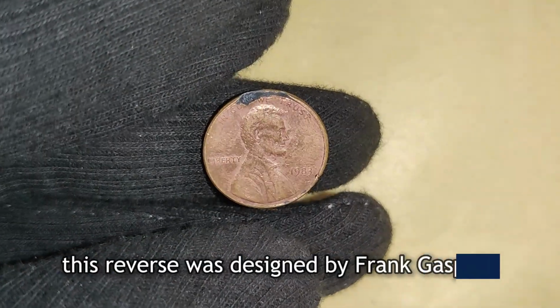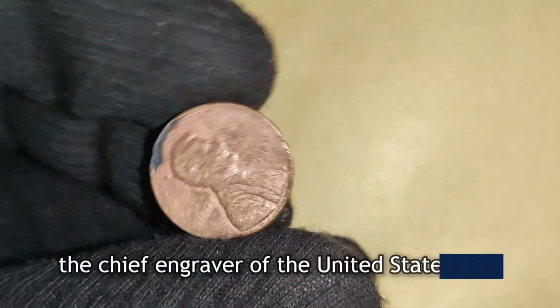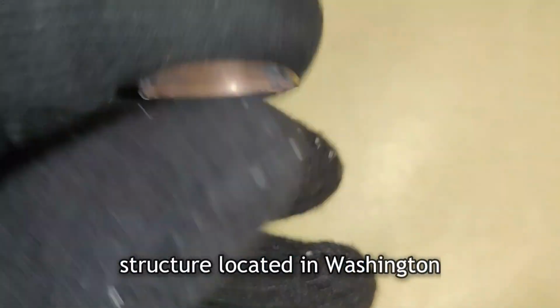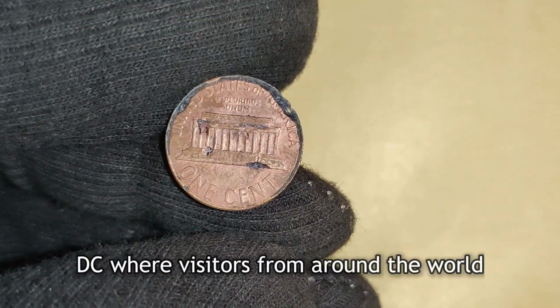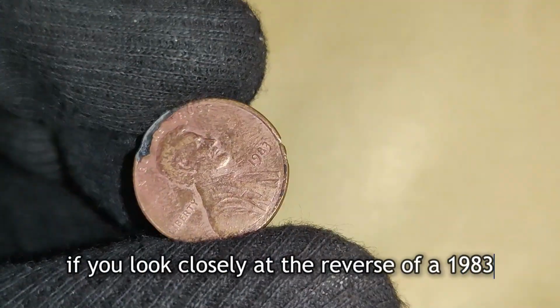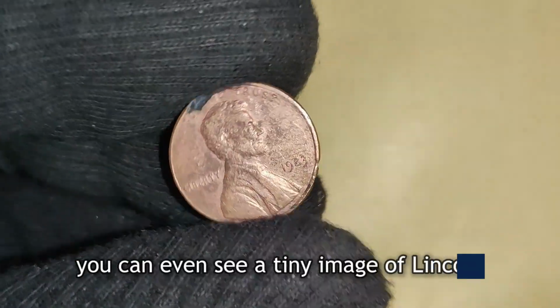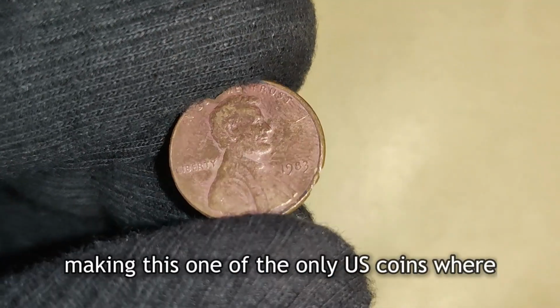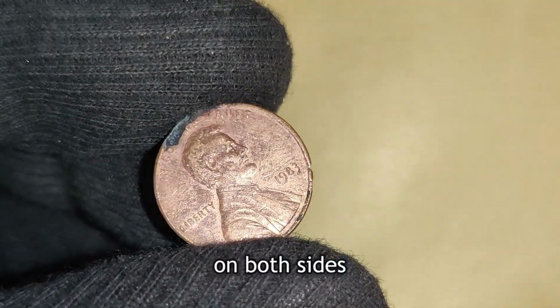This reverse was designed by Frank Gasparro, the chief engraver of the United States Mint, and it shows the majestic neoclassical structure located in Washington, D.C., where visitors from around the world come to pay tribute to Lincoln. If you look closely at the reverse of a 1983 cent, you can even see a tiny image of Lincoln seated inside the memorial, making this one of the only U.S. coins where the same person is depicted on both sides.